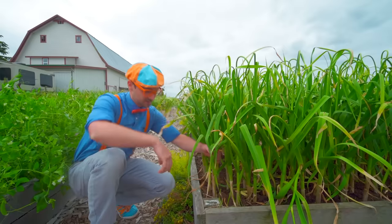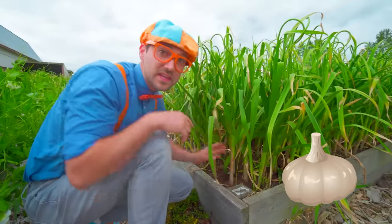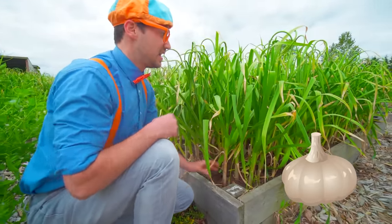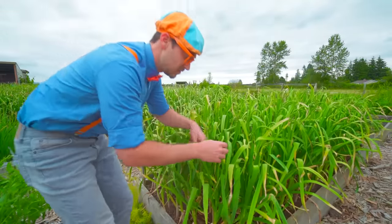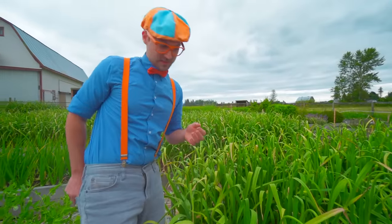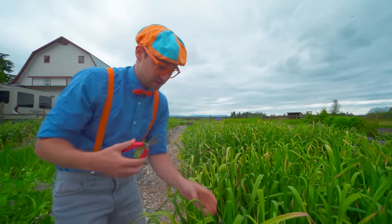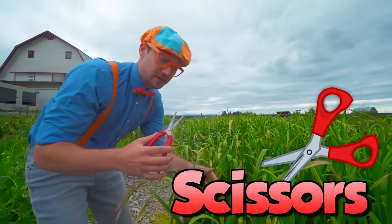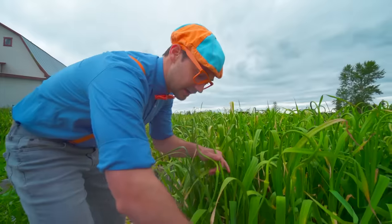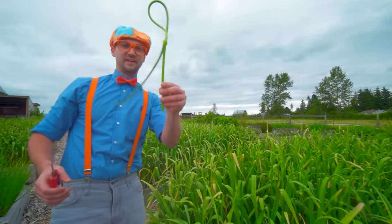So garlic is actually a bulb right down there. But it's not ready to be harvested yet. But up here, you can harvest the tops. And it's also tasty. I'll show you how to do that. So, I'm gonna take these really sharp scissors, so I'm gonna be very careful. And I'm gonna snip it right there. This is what it looks like.